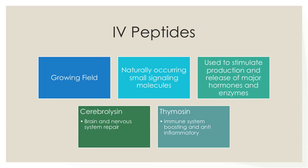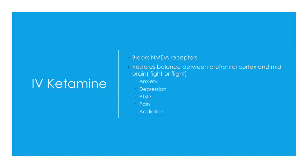So speaking of that, the last one I want to quickly mention is IV ketamine. Ketamine is an FDA-approved drug for anxiety and depression. Currently, it's only FDA-approved as a nasal spray, although many facilities are finding that IV ketamine seems to be a little bit more efficacious. And that still seems to be the preference.